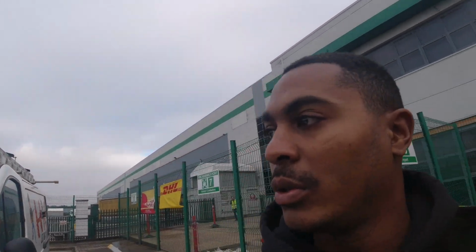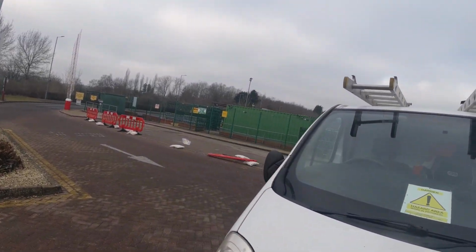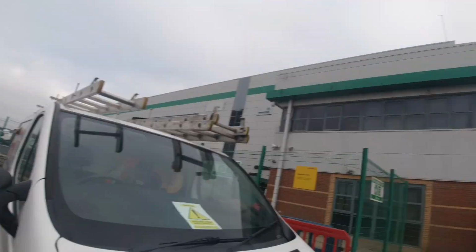What they should have done was had all the block paving cleaned and re-sanded. But I'm only here to do the inside section and get that all done. So that's my job and not all of this. They probably should have had all that from down there done, but it is what it is.